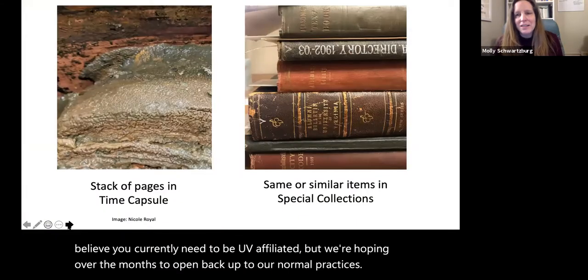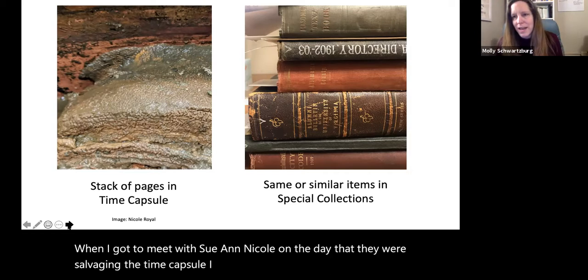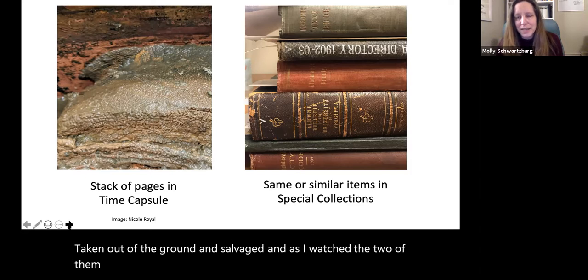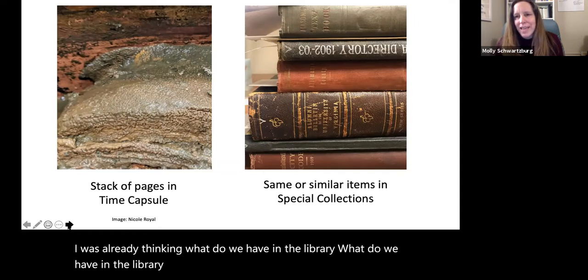When I got to meet with Sue and Nicole on the day that they were salvaging the time capsule, I was overwhelmed. I had never had an experience like this of witnessing something taken out of the ground and salvaged. And as I watched the two of them very carefully peel these items apart, I was already thinking, what do we have in the library? Because I knew that hardly anything was going to survive.